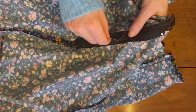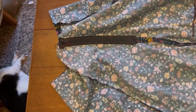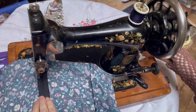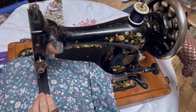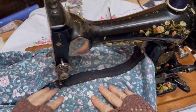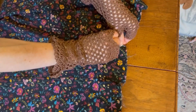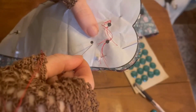And I'm just tacking the zip into the left side of the skirt. And the dogs are finding this particularly thrilling. And then I'm machine stitching the zip into place and leaving the needle in to turn at the corners. And there we are, zip all ready.